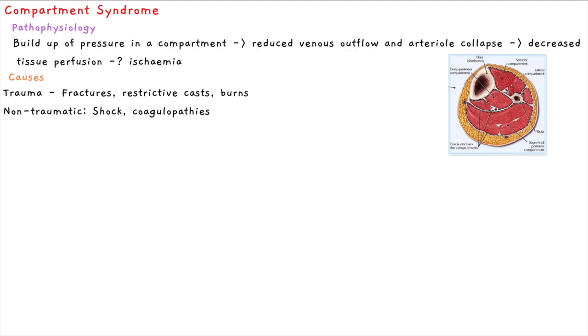So causes, what can cause a buildup of pressure in a compartment? Well, any trauma can, any bone fractures, and then you have pressure on the muscle. Or the pressure could come from restrictive casts, which are far too tight and they're on for too long. Or burns. It doesn't have to be traumatic, it can also be non-traumatic.